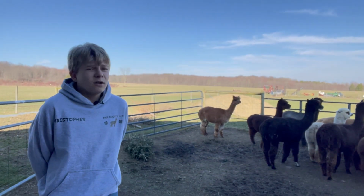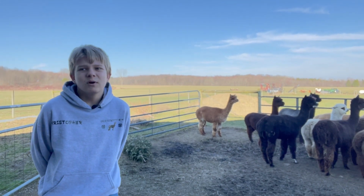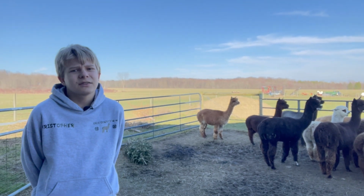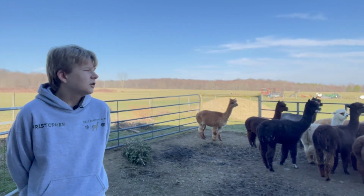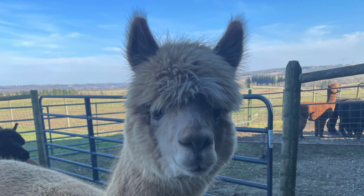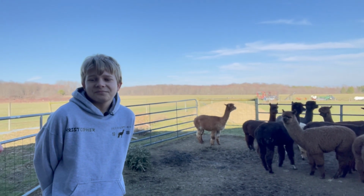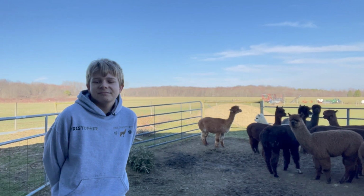And a llama, they can only shave their belly and their back once a year, and then their neck and legs every 3 years. They also, if you look at their ears, they have a lot straighter ear, and we call the llama's ears a banana ear because it has a curve in it. It's very noticeable.